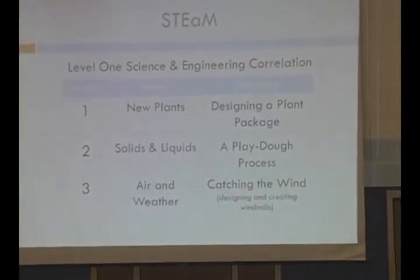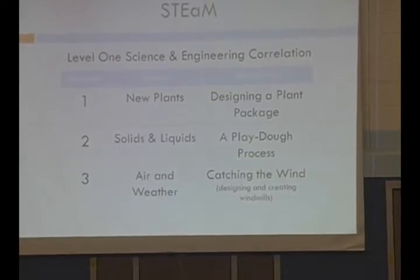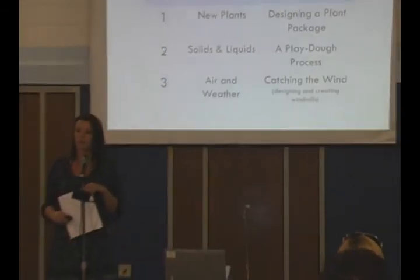Here is the correlation chart of our science and our engineering curriculum. We use FOSS science as our science curriculum, and Engineering is Elementary as our engineering curriculum. For trimester 1, our science curriculum is New Plants, coupled by designing a plant package in engineering. In trimester 2, solids and liquids with a Play-Doh process in engineering. And trimester 3, air and weather, coupled with catching the wind, designing and creating windmills, in engineering.